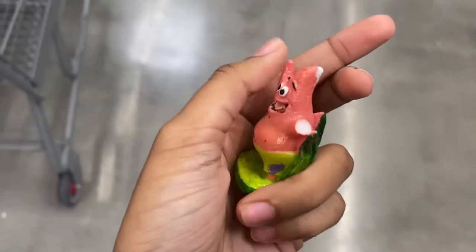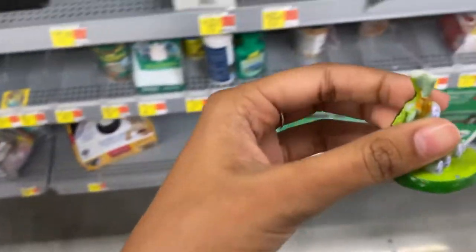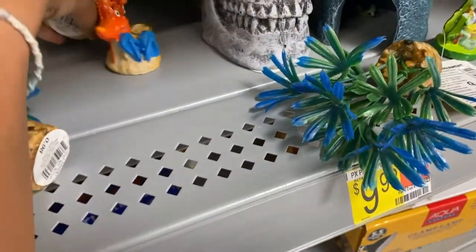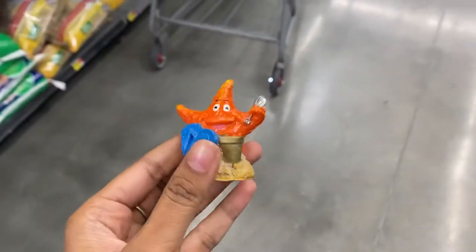I found Patrick, but he's broken. So sad. Oh, Dory's also messed up. No. Yo, they got Squidward too. His whole head's gone. Oh my gosh. What else we got? Oh, these guys are cute. All right. So this star is one of the only things that isn't broken. So we're gonna go ahead with this.